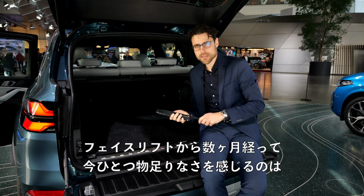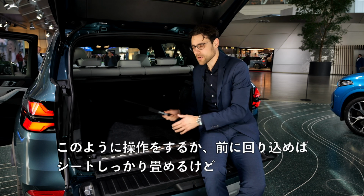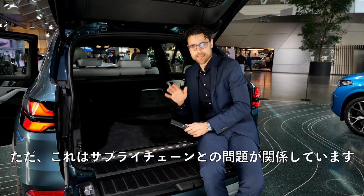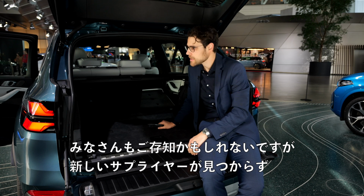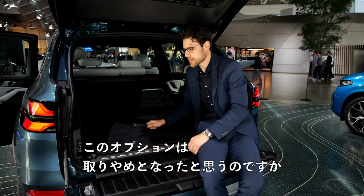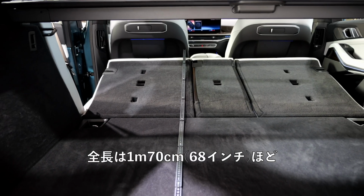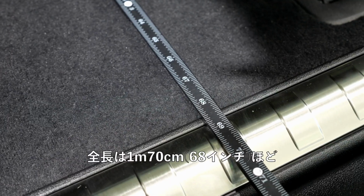One thing that is missing now since a couple of months, even before the facelift, you cannot fold the seats from here. You have to grab over them like this or go around. Then they fold flat very nicely. However, it has been to do with some supply chain problems. We know this topic, but then they didn't find another new supplier and then say like, okay, we just cancel this option. I think that's a little bit lazy for a car that is so high in the price. And the total length you get then is here about 1 meter 70 or 68 inches.